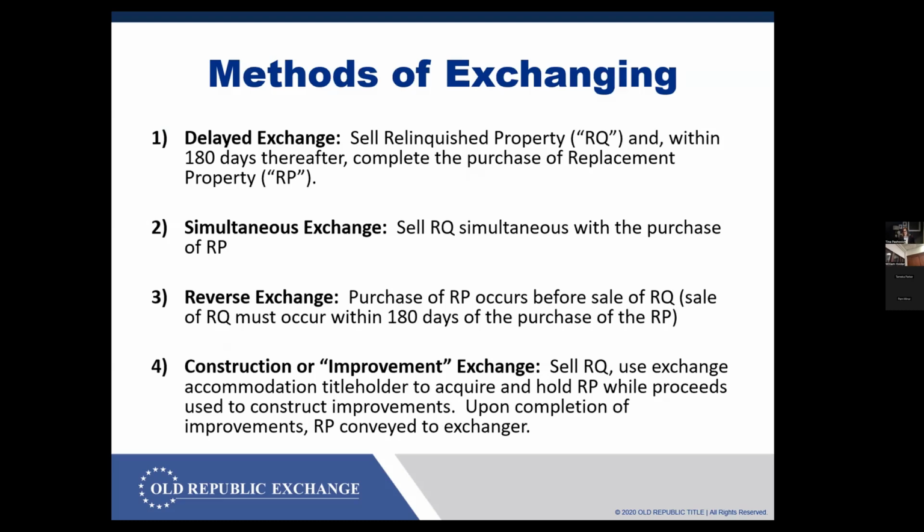There are four methods of exchanging. The first and most utilized is your standard delayed exchange. That's where you're selling that relinquished property, and then within 180 days, you complete the purchase of your new or replacement property. There's the simultaneous exchange. That's where those closings happen on the same day. That's permitted. However, technically, the property you're selling must close first, and then the purchase. But again, it can happen the same day.